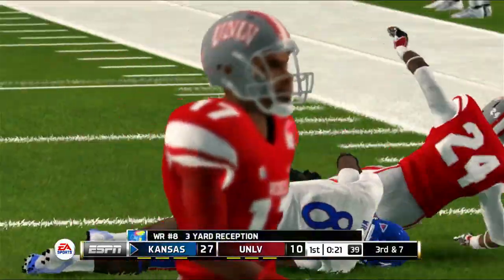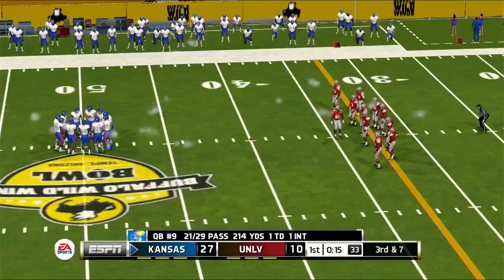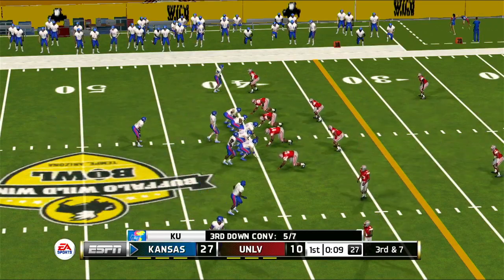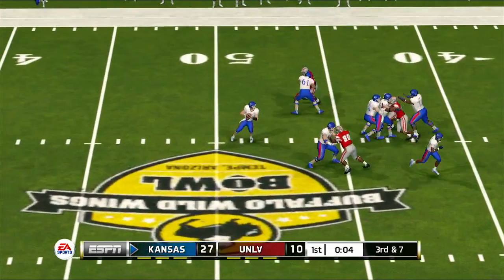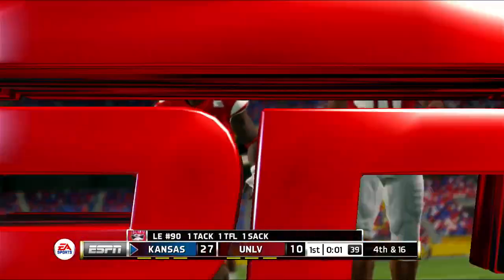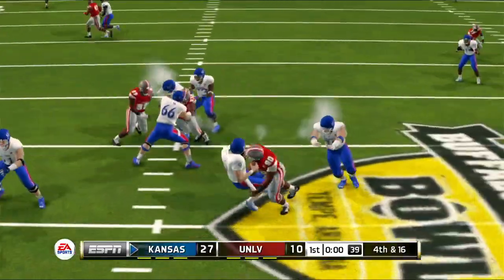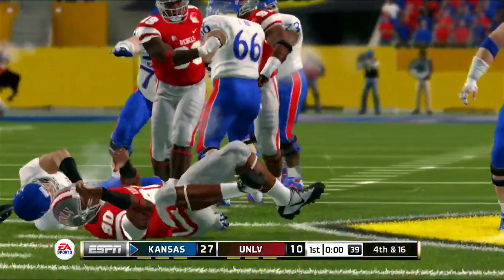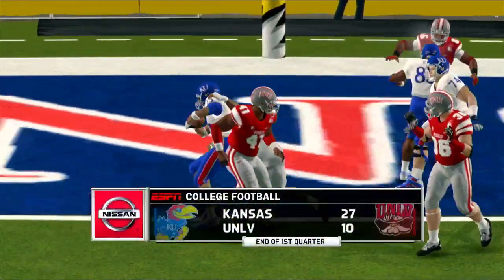Complete. Brought down. Nothing doing. Third down now. They need to get it down to the 33. That's a great tackle at the 49. That's an awesome play. That makes it fourth and long. So at the end of one quarter, the Jayhawks lead 27-10.